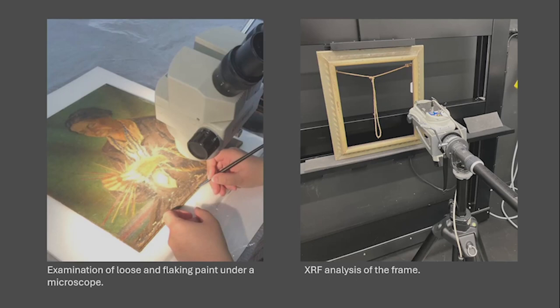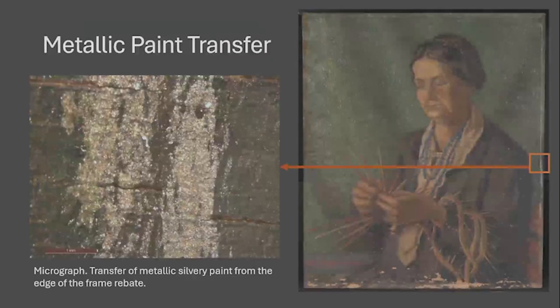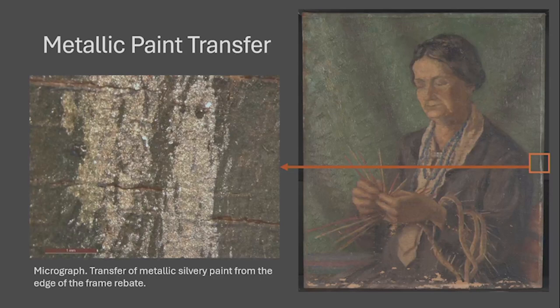To gather evidence, it was necessary to examine both the painting and the frame for clues, so we looked under the microscope and performed various non-invasive elemental analysis techniques. The first detail that we noted were the stripes of silvery paint visible along the edges of the painting where it had come in contact with the frame rebate. We hoped to identify the material which made up this metallic paint and compare it against the frame, so that if they matched, it would be a good indication that the frame and portrait had been joined soon after they were painted. To determine this, we took samples from the edge of the painting with this metallic layer on top, and then also from the frame for comparison.